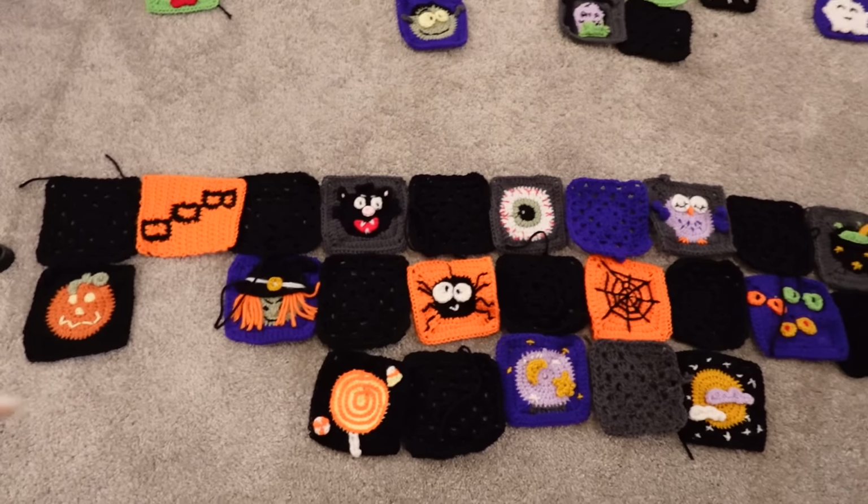So I did lay like a template down. I'll show you. Right now, I need 10 more squares. So let me mark that down on my phone. I have a little chart going just so I don't get lost. Okay, so I need 10 more granny squares. So this is going to be the back paneling.